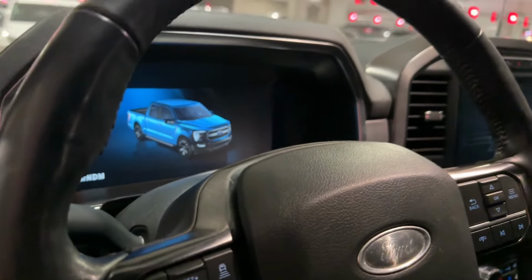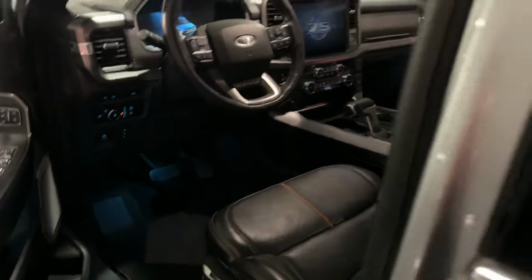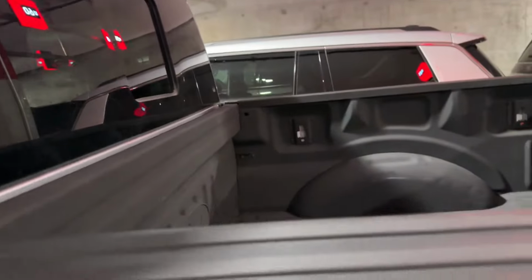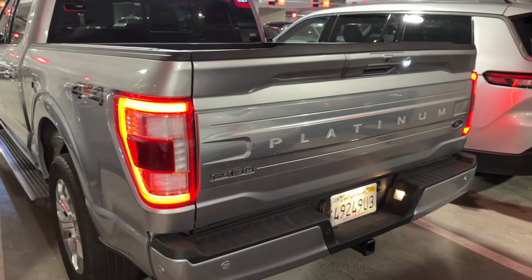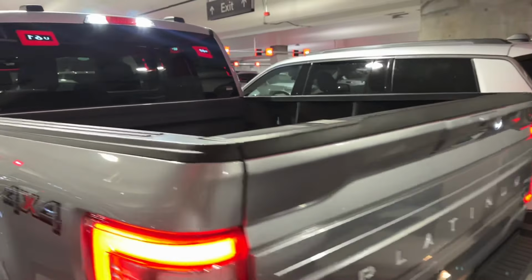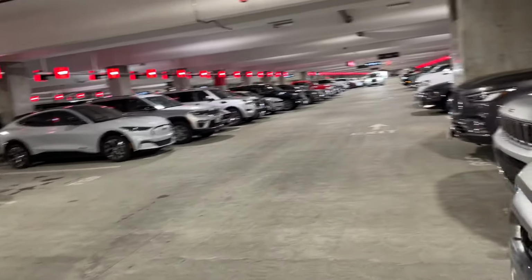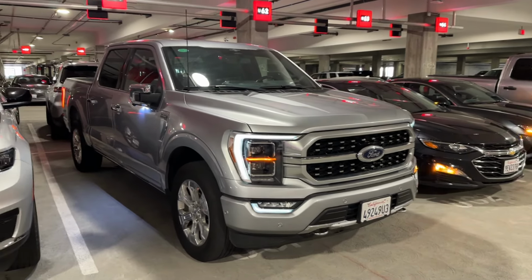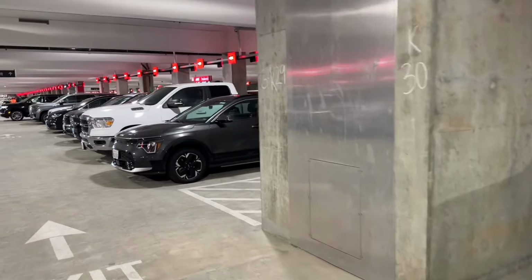Oh, not too bad. 36,000 miles on it. Ooh, guys, I can see why you like these. This is pretty nice. Even the back seat. 4x4. Platinum, you got the big Platinum on the back. There you go. We've got all the chrome wheels, chrome trim. That'd be nice if you need a truck. Okay, back to some of the other cars here.